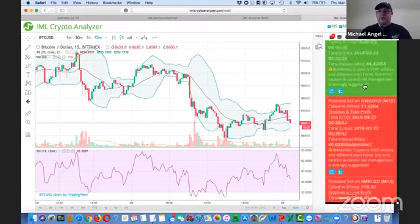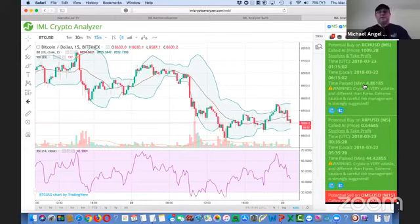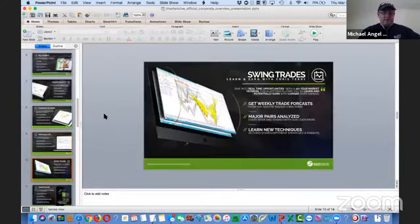It's going to go green when it thinks it's a buy, red when it thinks it's a sell. You match it up with our strategy and either get in or you don't get in. Massively successful with that. All right. Let's see. We got swing trades. All right. So this product is really cool.